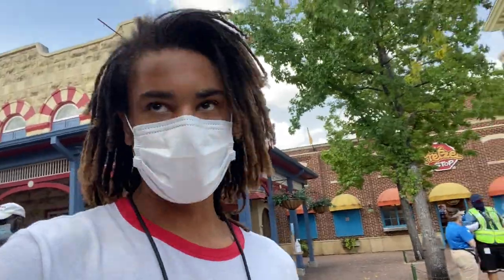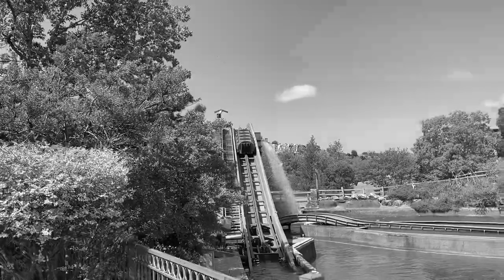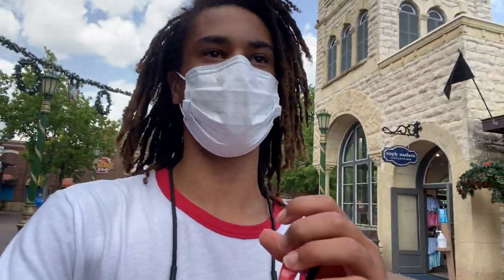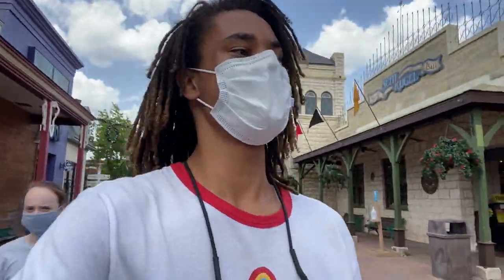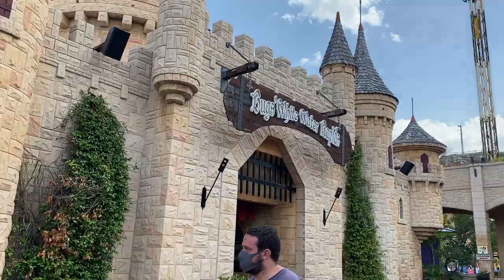So earlier, Bugs Bunny, the log flume, was not open, right? We saw it sitting just on the lift hill, stopped on the lift hill. But now, it is running. I think that they are kind of rotating some staff around to different rides so that they can open rides at different times. So we're going to go ride Bugs Whitewater Rapids. That's what it's called. Which is the log flume here at Six Flags Fiesta Texas. Log ride. Here we are.